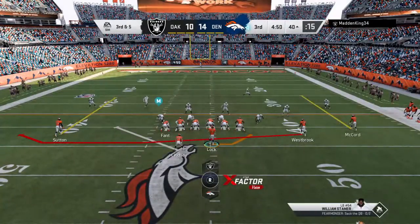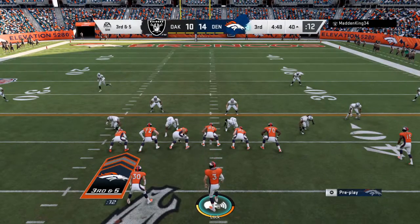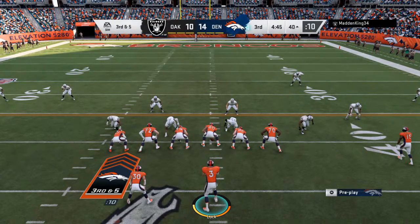The Raiders call on a nickel set here for 3rd down. Sam off. Check, check.